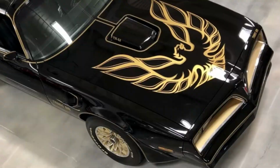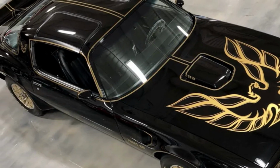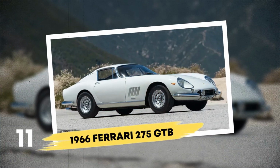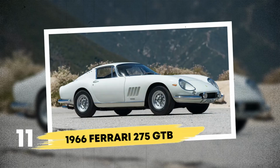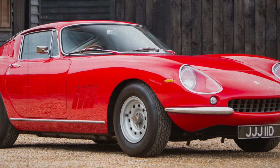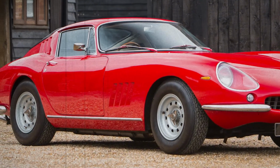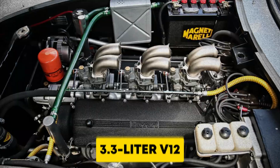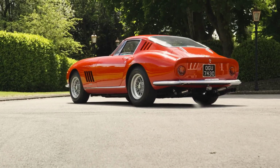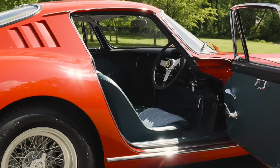Let's head to Europe, where Eastwood found himself behind the wheel of an Italian beauty known for speed and excellence. Number 11, 1966 Ferrari 275 GTB. Eastwood's love for Ferraris is well documented, and the 1966 Ferrari 275 GTB is one of the finest cars in his collection. With a 3.3-liter V12 under the hood and sleek, sculpted body lines, this Ferrari was one of the fastest cars of its time.